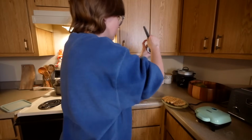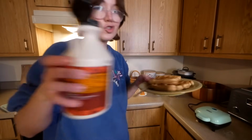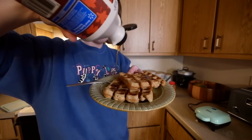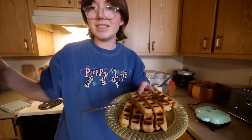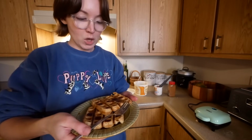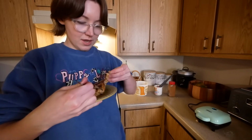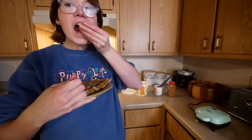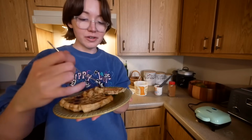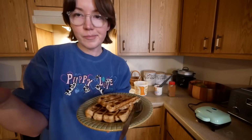Well, I guess I'll just brush this butter on them. And I'm gonna put some cinnamon. Syrup. I love how I'm using real maple syrup in like a budget video, but these are actually those pull apart waffles, so I really could have just pulled them apart. I can't eat this while standing. They're pretty good. They taste like a healthier waffle, like a multi-grain kind of waffle or something.